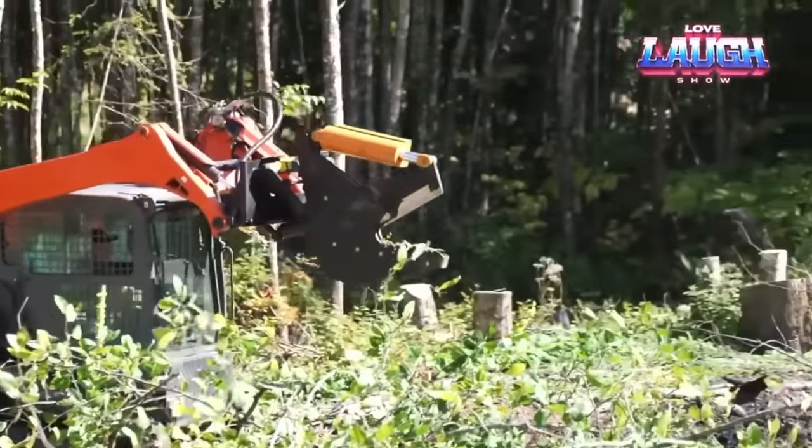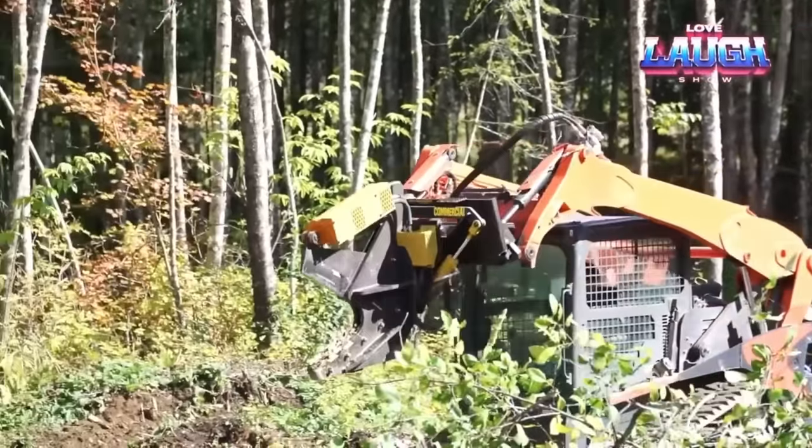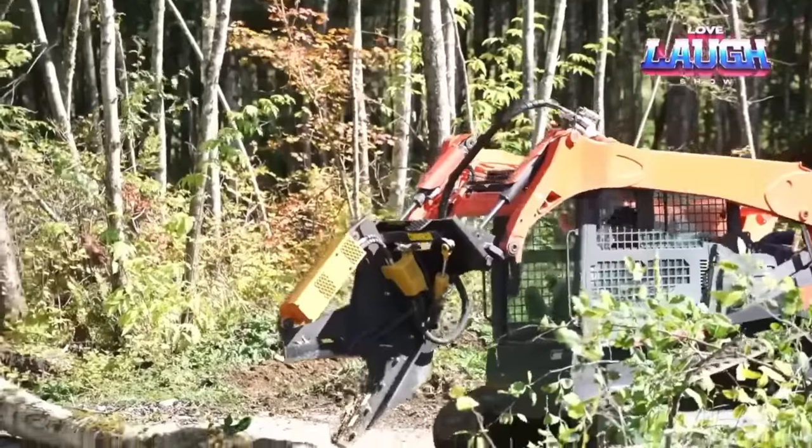It transforms into a versatile grapple with a 110-degree hydraulic rotation, allowing for easy and efficient tree placement.